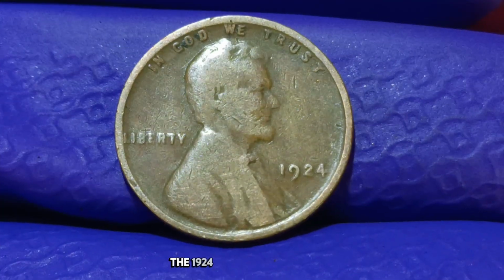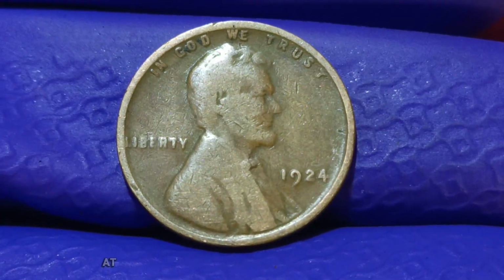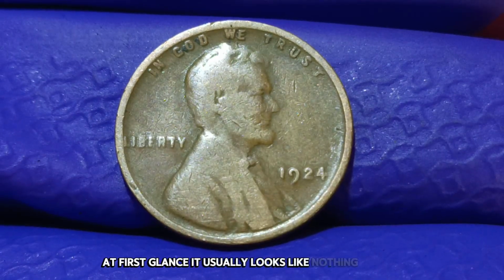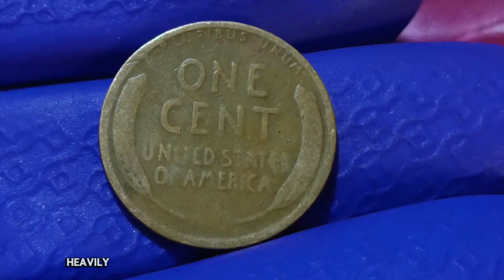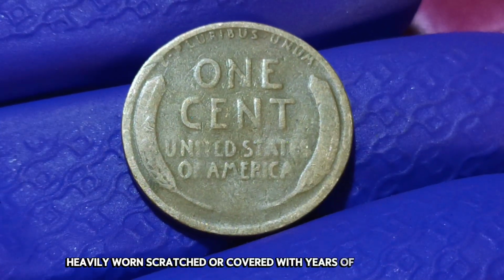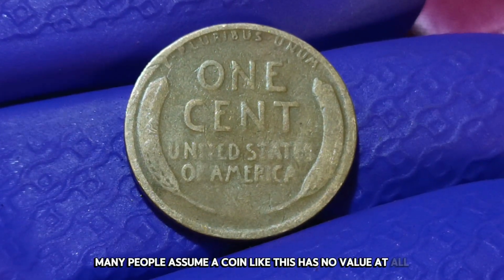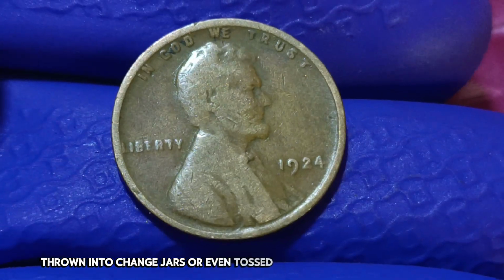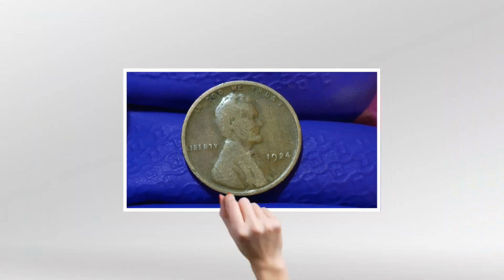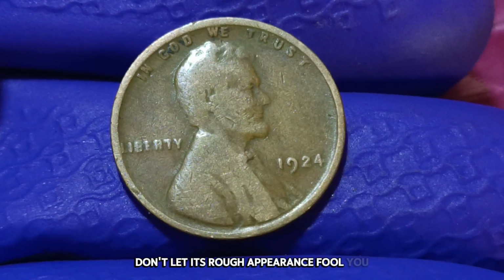The 1924 Lincoln Wheat Penny is one of those coins that almost everyone overlooks. At first glance, it usually looks like nothing special. In fact, most examples are dark brown, heavily worn, scratched, or covered with years of dirt and grime. Many people assume a coin like this has no value at all. But that assumption has caused countless valuable pennies to be spent, thrown into change jars, or even tossed away without a second thought. If you ever come across a 1924 wheat penny, don't let its rough appearance fool you.